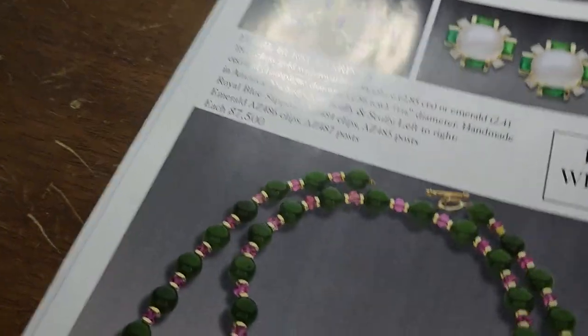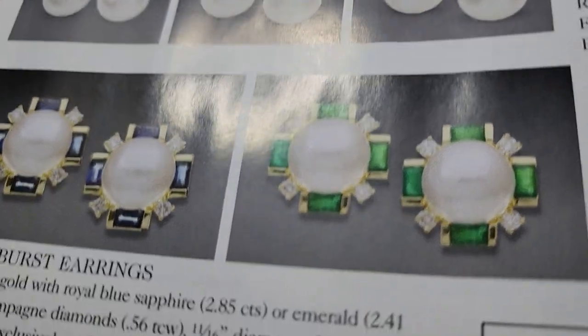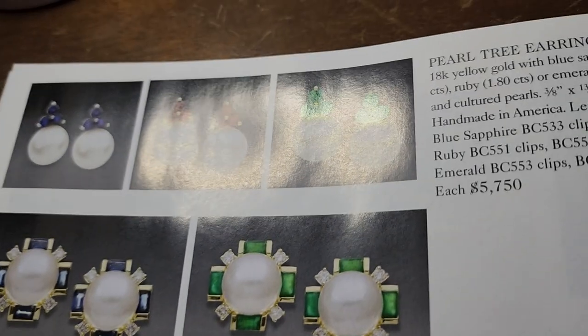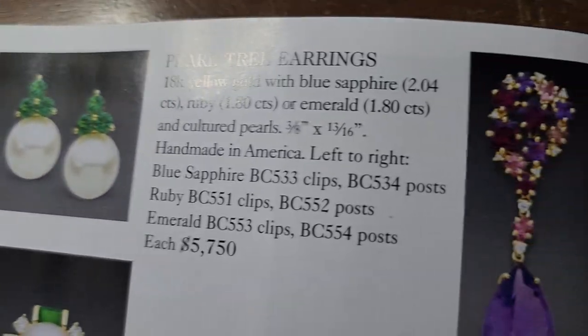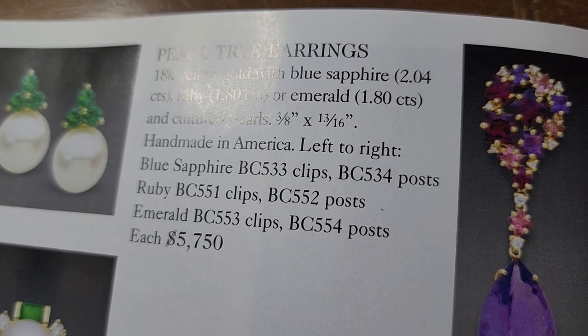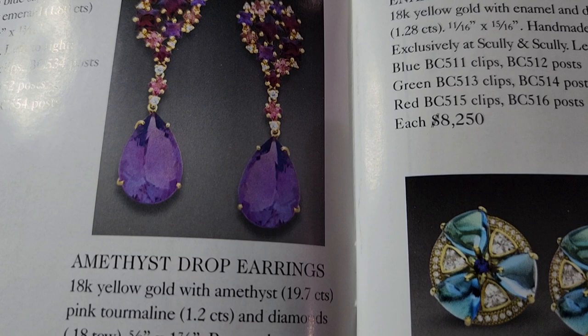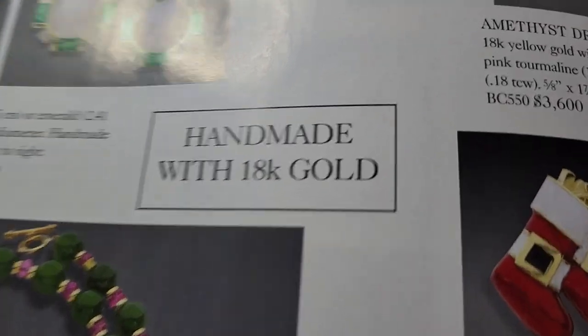And here again is some jewelry. I forgot to tell you the prices on the other page, but it is in the thousands. You can expect to pay in the thousands for Scully and Scully jewelry. Here we have pearl tree earrings, beautiful earrings of either sapphire, ruby, or emerald. They are clip or post for $5,750. And here we have some beautiful amethyst drop earrings for $3,600. And yes, it's all 18 karat gold, handmade.